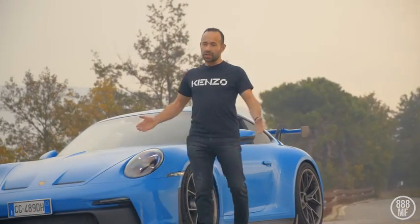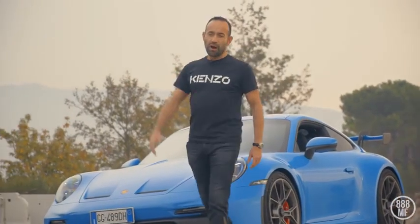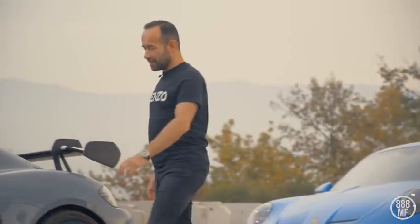Now, which one would I choose? GT3 or GT4 RS? I've made up my mind. Arrivederci.